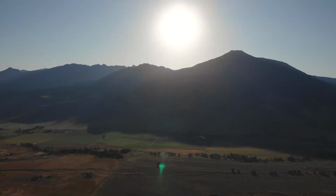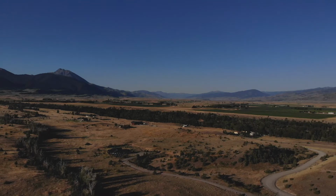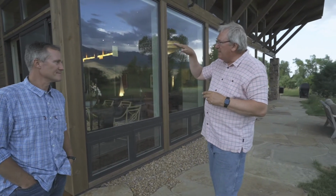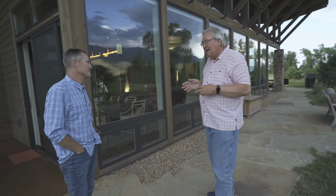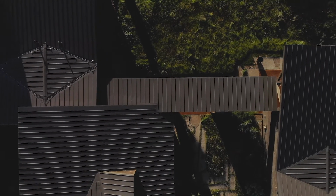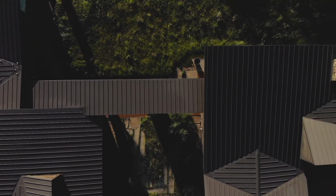You see we have the Absarokas here to the east, and to the north we have the Crazies, and to the west we have the Gallatin Range. North, south, east, west. And so we get mountain ranges in our roofs. And the interesting thing about the roofs, to get the mountain ranges, we had to do butterflies. And butterflies are famous in snow country to form ice dams. Bridger Steel did the roof, and we let them decide, and Bridger said, we can do a butterfly. We can make it work with what are called crickets. There's crickets in it. And the crickets pretty much got rid of the ice dams.